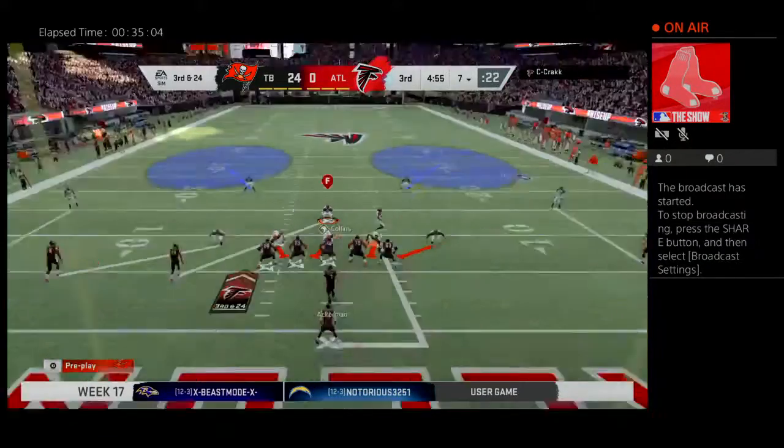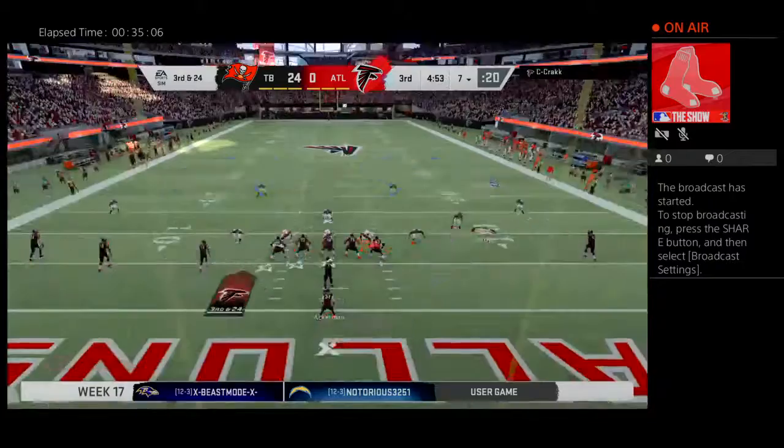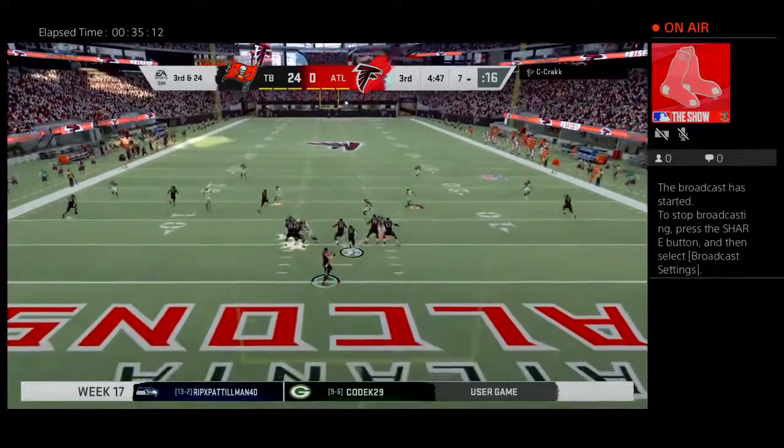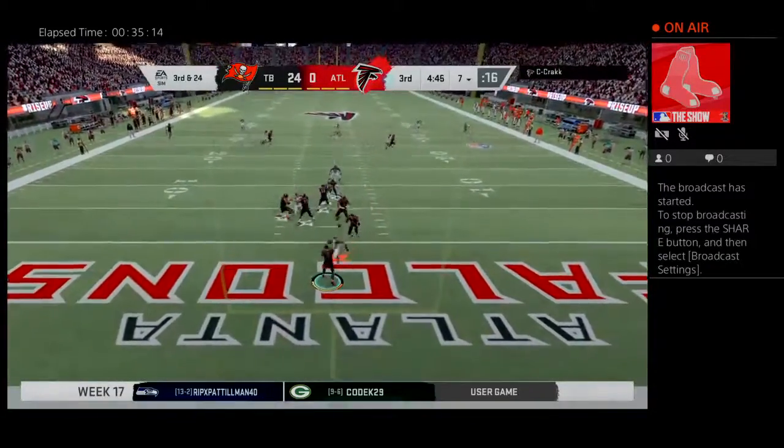Yeah, I wouldn't be surprised to see them run the ball here just to try and get some space. Check 37, 25, check 25. No run call here. They'll look to throw instead.